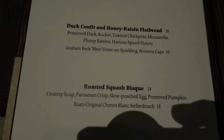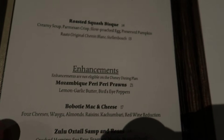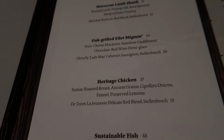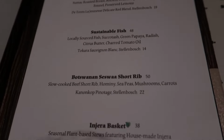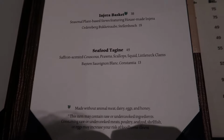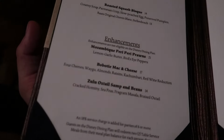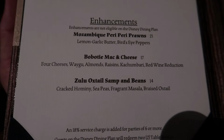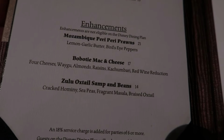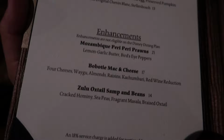We put in for the duck confit and honey raisin flatbread. That looks absolutely amazing. They have a roasted squash bisque. As far as entrees go, you'll see a lot of familiar entrees like the Moroccan lamb shank I've had before. Absolutely incredible. Filet mignon, heritage chicken, the Botswanan short rib, and the seafood tagine, which Kelly actually had last time, which I might get again. It's just so good. And then as enhancements go, they have a very interesting boba tie mac and cheese. Four cheeses, wagyu, almonds, raisins, kachumbari, and red wine reduction. Very interesting, super cool.